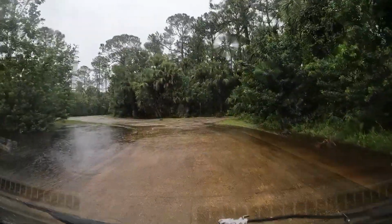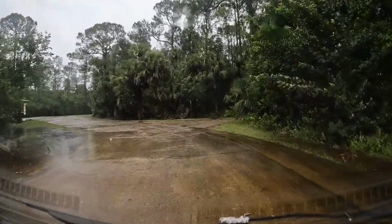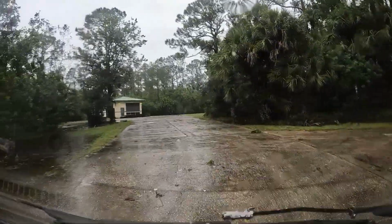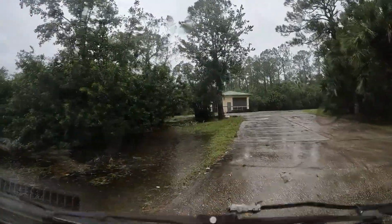Fresh painted bumper coming soon. Oh my God, yeah, that pond is crazy. I'm gonna point them at it so they can see. It's literally level with the ground here.